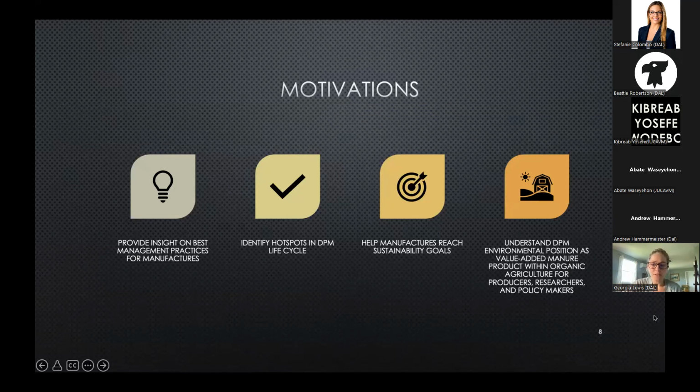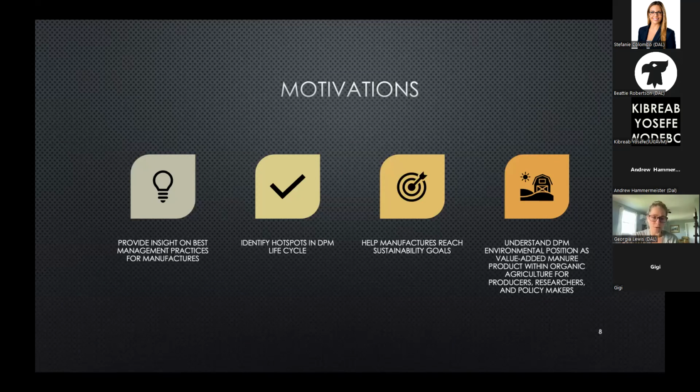So through our research, we hope to provide insight on best management practices for these individual manufacturers of the dehydrated poultry manure. We hope to identify these hotspots or high impact areas throughout the dehydrated poultry manure life cycle. And through this, we'll hopefully help these manufacturers reach their sustainability goals. And then overall, we hope to understand the environmental position of dehydrated poultry manure itself as a value-added manure product. And this can help make decisions within the organic agriculture industry for producers, researchers, and policymakers.